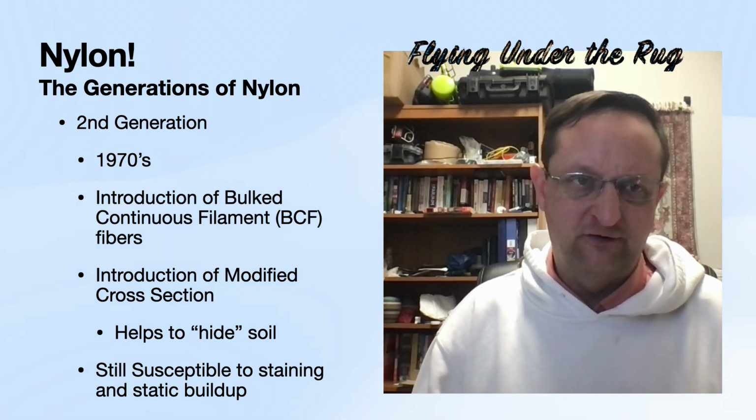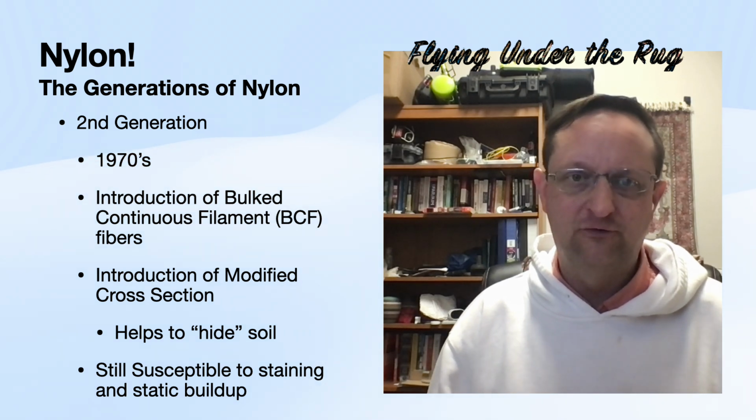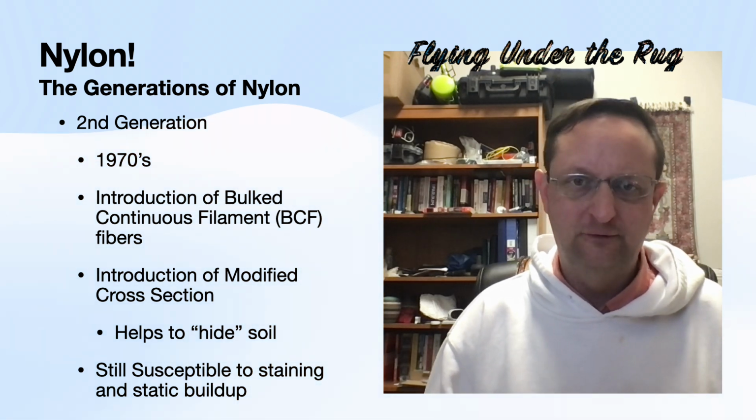In the second generation of nylon, so this was in the 1970s, they introduced two different things. The first thing was what's called bulk continuous filament.